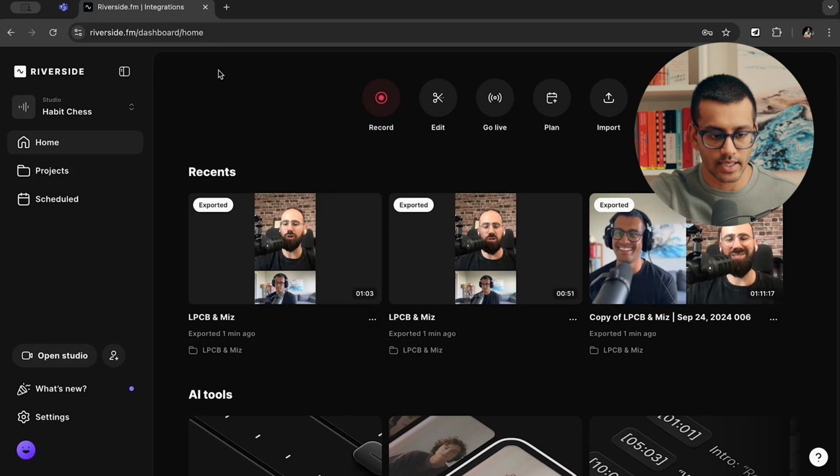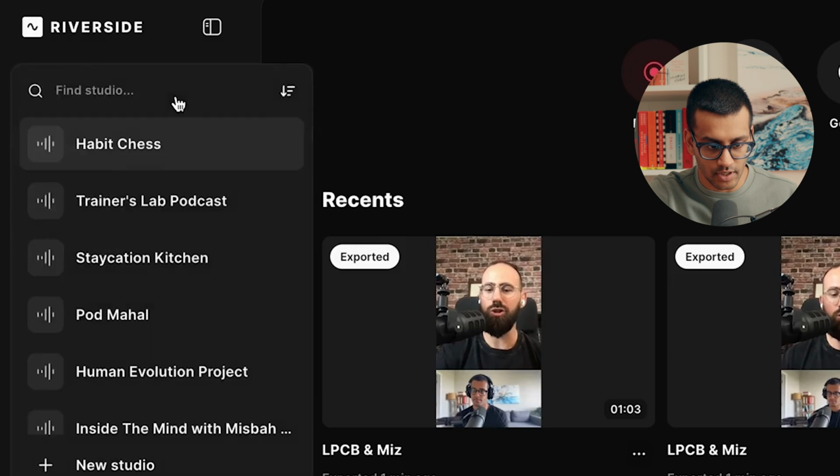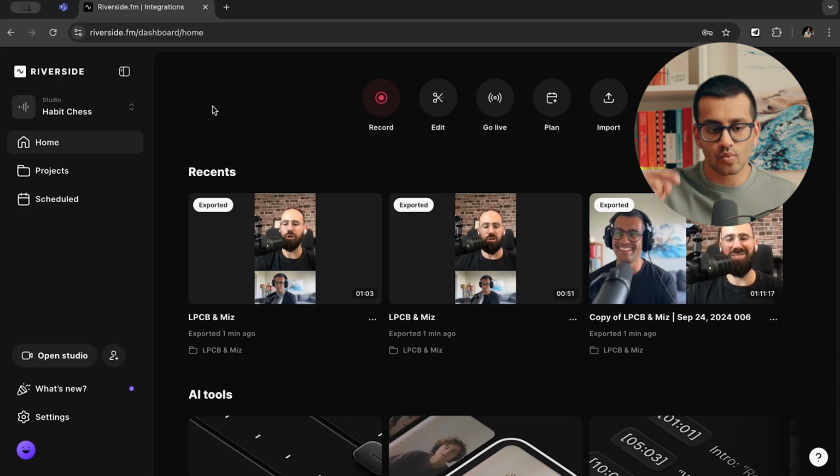Let's dive into what it's going to look like when you actually set up your account and you log in. Once you set up your account and log in, you're going to see 3 different tabs on the side. At the top here, you can see Studio. I have several studios for different shows and things like that. But this is where, if you are using something like Zoom for one-on-one meetings or semi-private calls, you can actually consider canceling the paid version and moving over to Riverside FM.